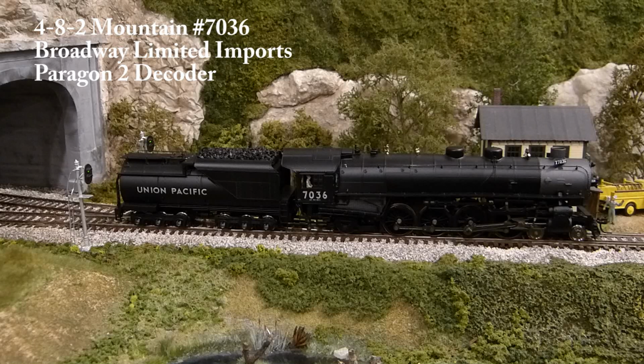And a beautiful 482 mountain configuration locomotive with a deep throaty whistle and, my favorite, a Vanderbilt tender.